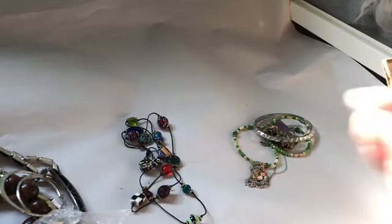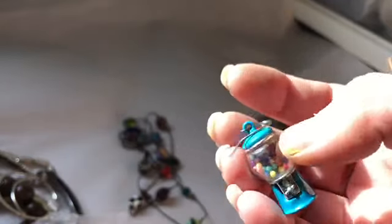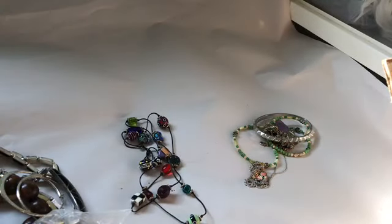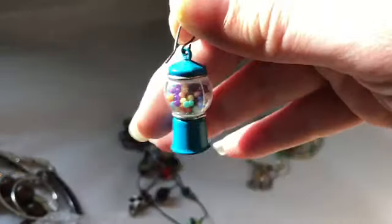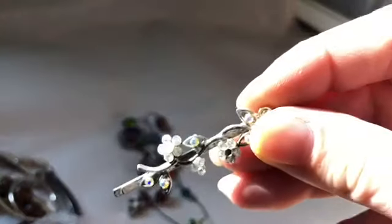Ooh, it's an earring, but I'll show it anyway. Fun little gumball earring. It's heavy though. I don't think I would want that on my ear. I don't see its match, which I know a lot of people these days are selling individual earrings, and they're actually selling them pretty well. So maybe I'd be up for doing a lot of individual earrings at some point in time. But normally I just toss them.